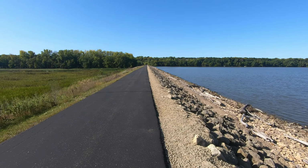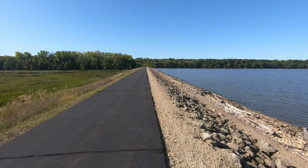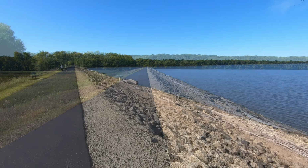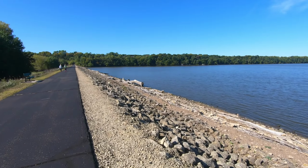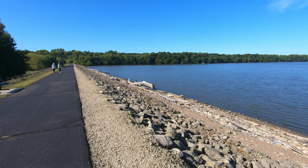Right now we're walking across an earth embankment or dike that's part of the lock and dam. The dike helps create the pool behind the dam. On the left side of the trail is Lake Rebecca Park.